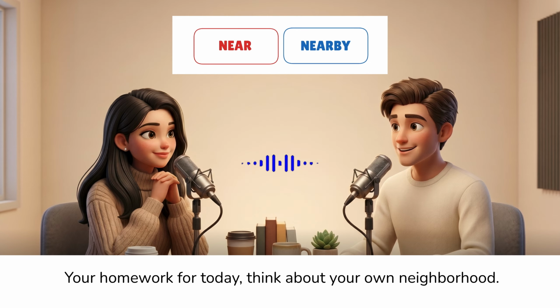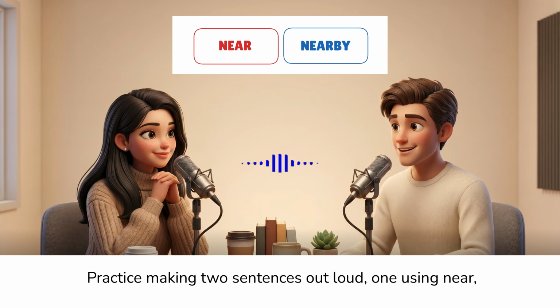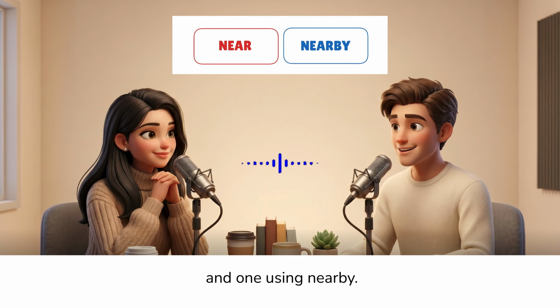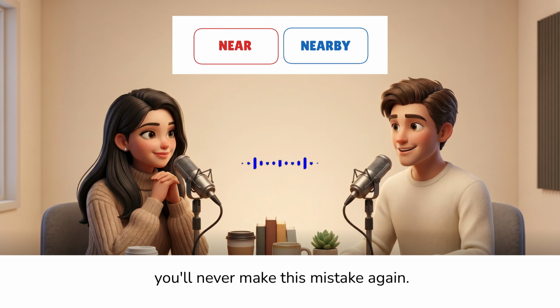Your homework for today, think about your own neighborhood. What is one interesting place close to your house? Practice making two sentences out loud, one using near and one using nearby. Once you remember that near needs a target and nearby stands alone, you'll never make this mistake again.